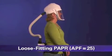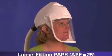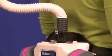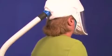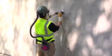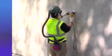This is a loose-fitting facepiece powered air purifying respirator, or PAPR. A PAPR has a blower that pulls air through attached filters. The blower then pushes the filtered air into the facepiece, which covers all of the user's face. Since it is loose-fitting, it does not need to be fit-tested and can be used by workers with facial hair.